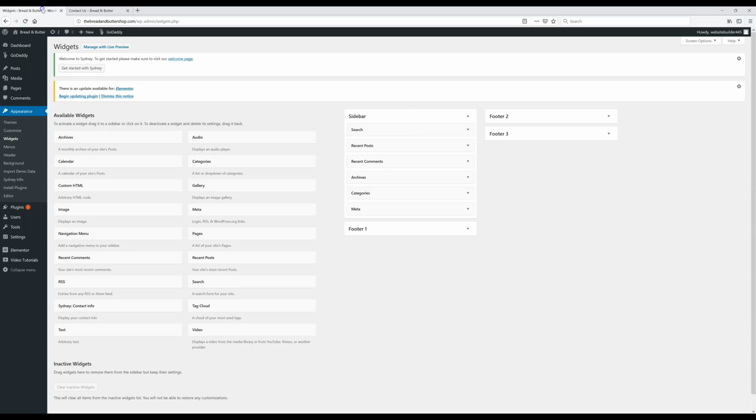To get rid of it, all you have to do is go over to Appearance, and then click on Widgets, and then right here you'll notice your sidebar. All you have to do is click on each one, and if you want to delete it, you just click the delete button.